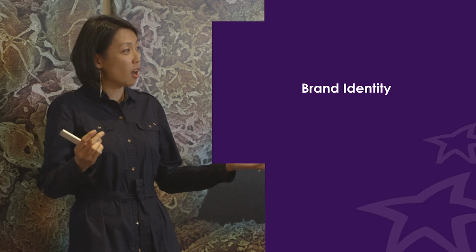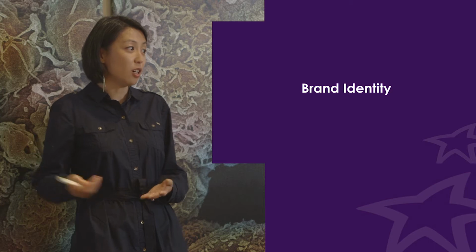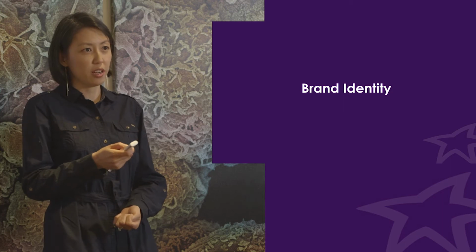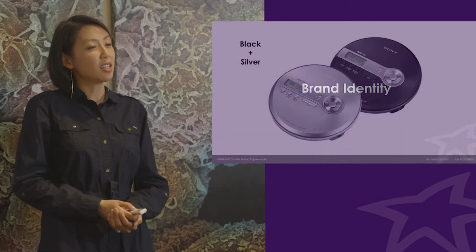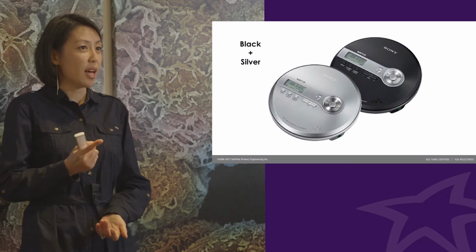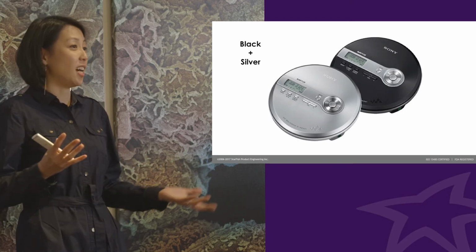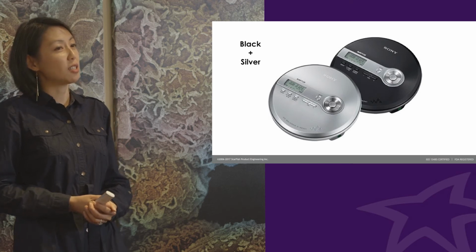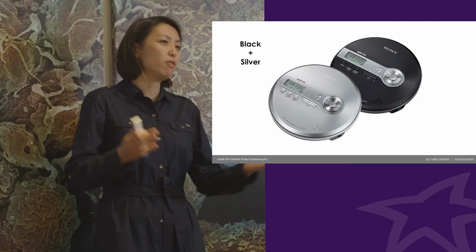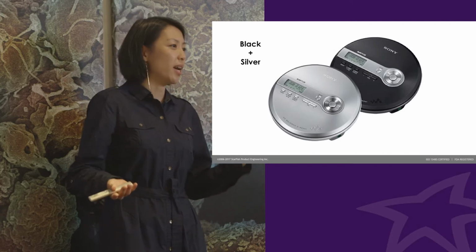So when you create a color palette for your company and then use it consistently across your product line, you could create brand recognition. There's a great example of this in the music player industry. In the 90s, the music player industry was dominated by the use of silver and black. They chose silver because it's associated with luxury and high tech. And black is also seen as being slick and professional and credible. So everyone used silver and black. But that meant it's hard to tell which was which brand.